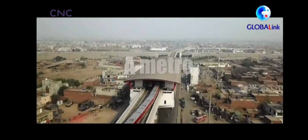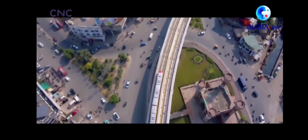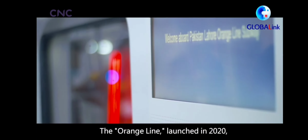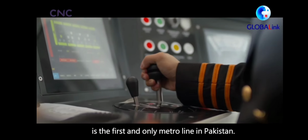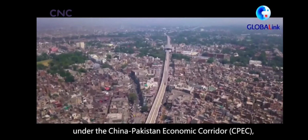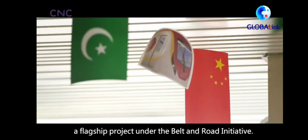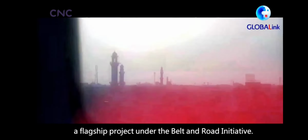Next stop is... The Orange Line, launched in 2020, is the first and only metro line in Pakistan. It's also an early harvest project under the China-Pakistan Economic Corridor, a flagship project under the Belt and Road Initiative.